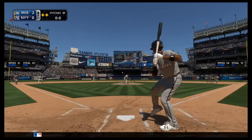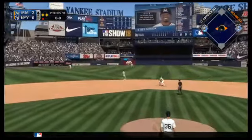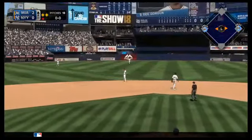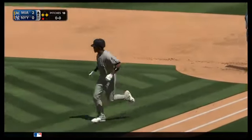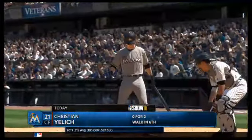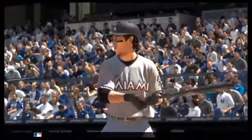Here's Gordon now. Here's a hard hit ball that'll be caught out there at short. And that becomes the first out of the inning. Now batting, center fielder Christian Yelich. He's hitless in his 2 at-bats so far.